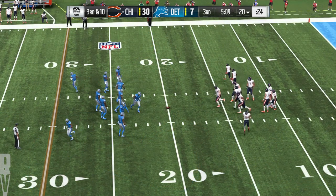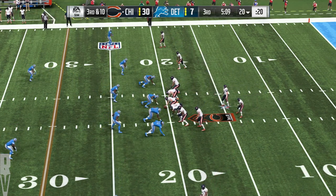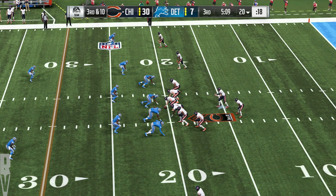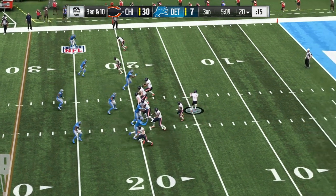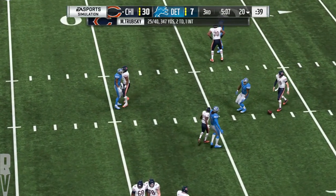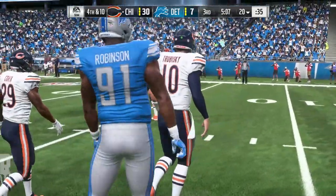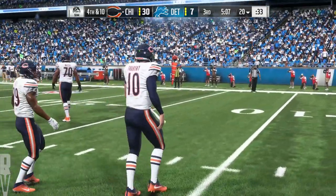The Bears on third down. They're hitting at 60%, 6 out of 10 thus far. This is third and 10. Trubisky will throw. And that will be incomplete as well. I don't know, he had to be pretty quick with his fingers to start and stop after the ball hit the ground. I'm giving him some credit.